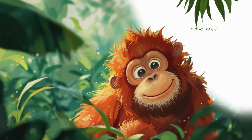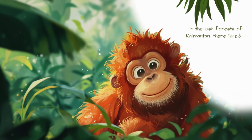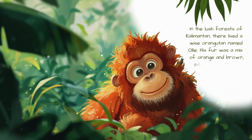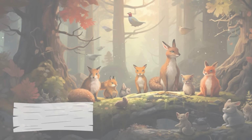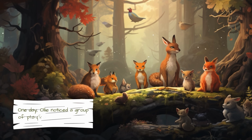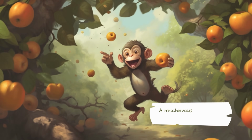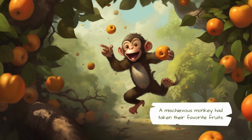In the lush forests of Kalimantan, there lived a wise orangutan named Ollie. His fur was a mix of orange and brown, and his eyes sparkled with kindness. One day, Ollie noticed a group of playful animals feeling sad. A mischievous monkey had taken their favorite fruits.